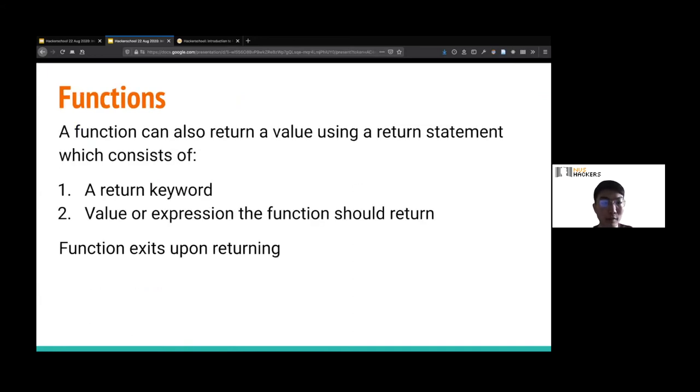Okay, so you can see how a function takes in a value. A function can also output a value, using a return statement. A return statement consists of a return keyword and also the value or expression the function should return. After the function returns, it immediately exits and does not execute any of the remaining statements under the function.